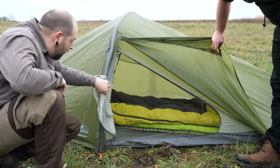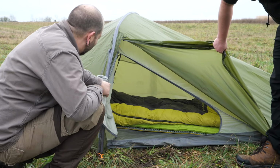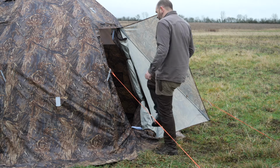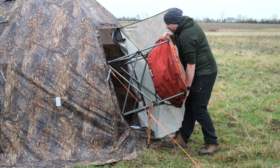Tent your room, isn't it? Yeah, it's good for one. Yeah, like any tent, you take a person off every tent, don't you? Yeah. But yeah, plenty of room for one. One in gear or a dog. Just about.